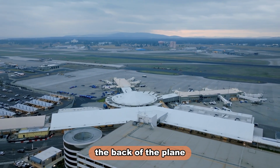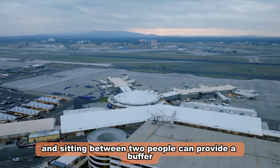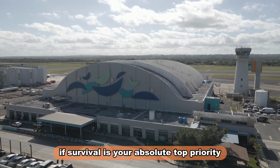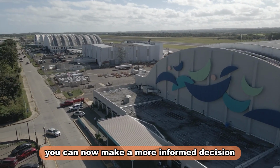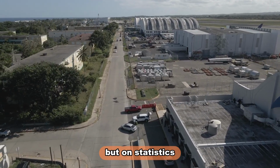The logic? The back of the plane often takes the least impact in a crash scenario, and sitting between two people can provide a buffer. While flying is incredibly safe, if survival is your absolute top priority, science says the back of the plane is the place to be. The benefit? You can now make a more informed decision about your seat selection based not just on comfort, but on statistics.